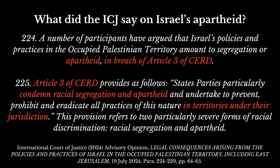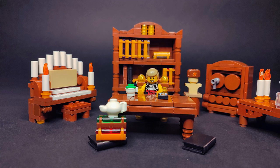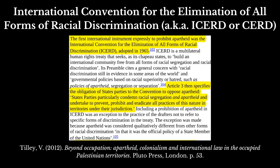This provision refers to two particularly severe forms of racial discrimination: racial segregation and apartheid. The court observes that Israel's legislation and measures impose and serve to maintain a near-complete separation in the West Bank and East Jerusalem between the settler and Palestinian communities. For this reason, the court considers that Israel's legislation and measures constitute a breach of Article 3 of CERD. End quote. As we can see, what the court did was to present the accusation within the relevant legal framework, namely the International Convention on the Elimination of All Forms of Racial Discrimination, also known as CERD.